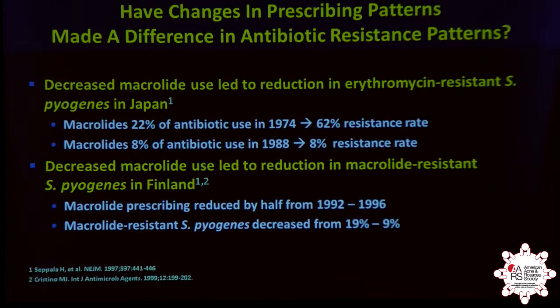Now, has it changed prescribing patterns? In other countries, they've correlated primarily with macrolides. When they've reduced the number of antibiotic prescriptions or exposures in their community over a period of years, 2, 5, 7 years, the resistance rates go down. What they don't tell you is what they switch to. So we know that if we reduce a certain type of antibiotic, we can reduce the resistance, but we have to offer people other options.